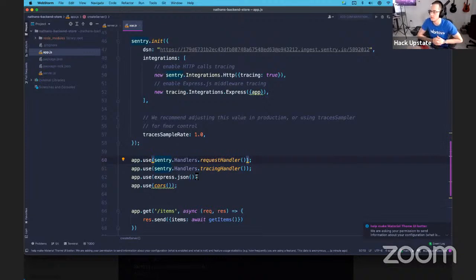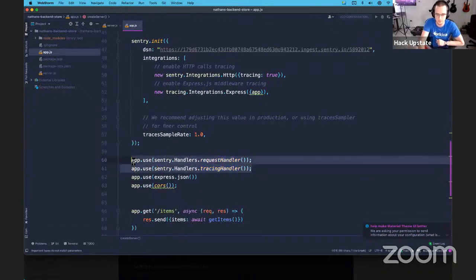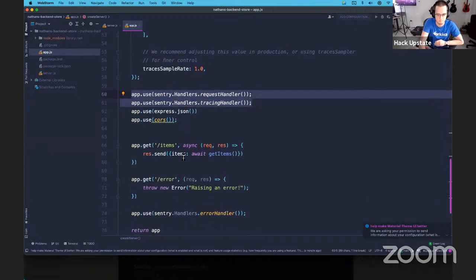I know I've seen in a bunch of your Capstones, you guys are also using a bunch of other modules like the cores module. But this is how you would install Sentry to work with your Express app. Okay.